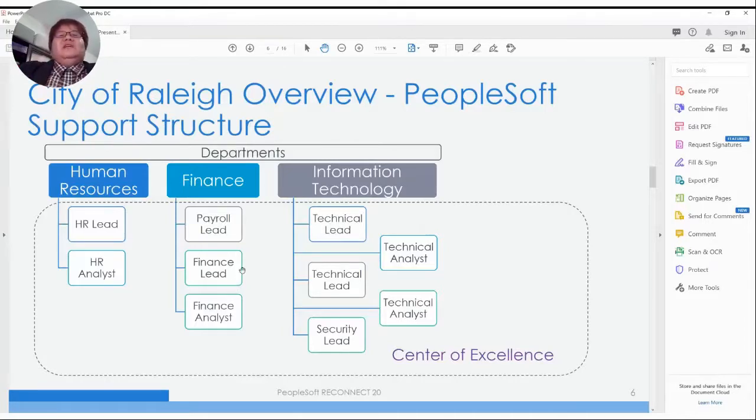And each of the technical leads usually manages one of the product lines, which means one of the technical leads usually works on the HCM side of the PeopleSoft product, and the other person usually works for the finance and HCM side of the PeopleSoft product. But all of them can work for any of the PeopleSoft products because we are all city employees, as I said.